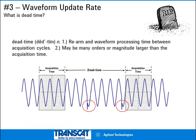Oscilloscope dead time is the time it takes for a scope to process and then display an acquired waveform before rearming its triggering for the next acquisition. This time may be many orders of magnitude greater than the acquisition time on fast time per division settings. Dead time is essentially the inverse of the update rate. So the smaller the dead time, the faster the oscilloscope can update the screen. This is key to improving the probability of capturing a signal anomaly or glitch during the scope acquisition time.